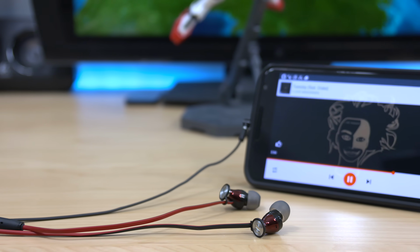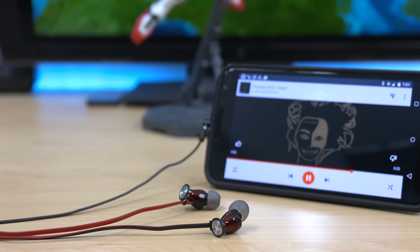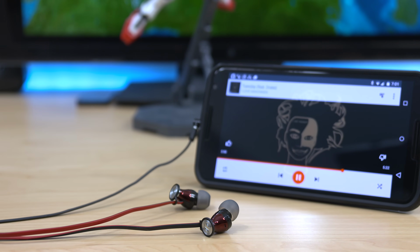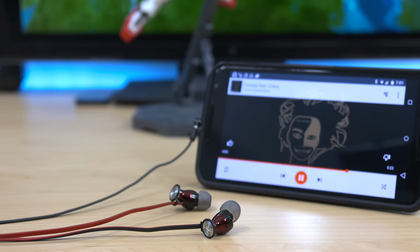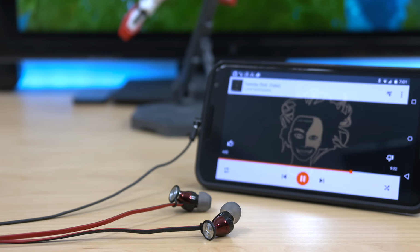Now, let's talk a bit about the sound. The first thing that stood out to me when I tried these is how smooth the vocals sound. The bass is pretty tight and controlled, so don't expect any head rattling, but it's definitely there and it's pleasant. I found the sound quality to be pretty dynamic and it works with many genres. This is definitely the kind of sound quality that you'd expect from a well-known brand like Sennheiser.